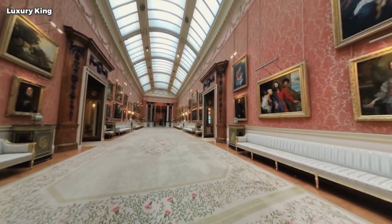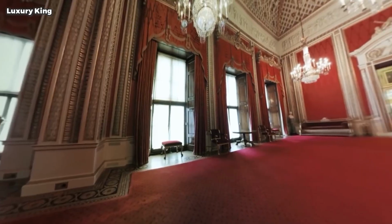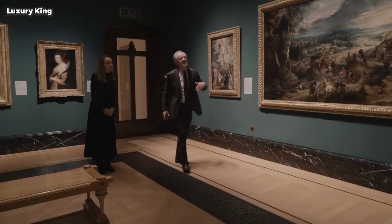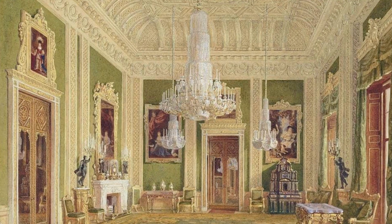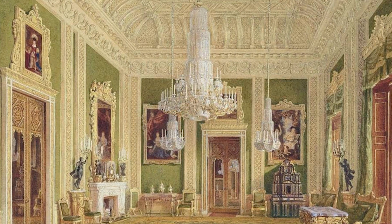The gallery is hung with numerous works, including some by Rembrandt, Van Dyck, Rubens, and Vermeer. Other rooms leading from the picture gallery are the throne room and the green drawing room. The green drawing room serves as a huge anteroom to the throne room and is part of the ceremonial route to the throne from the guard room at the top of the grand staircase.